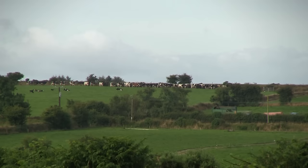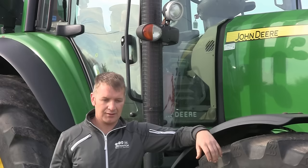Smooth on the road. We're here this morning to pick up 40-45 acres of silage. Lovely fine day for it. Just waiting on here now for the lads to come on with extra trailers.